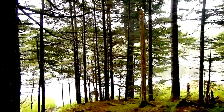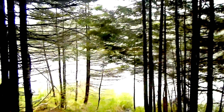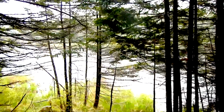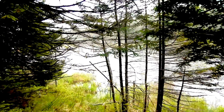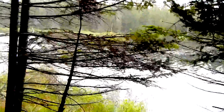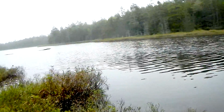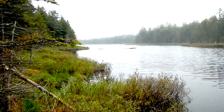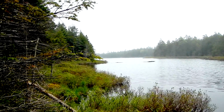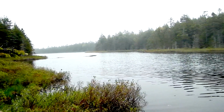So good morning, everybody. A little bit of a cold night last night, down to the single digits on the Celsius scale. But look at this morning. Look at the fog coming in over the lake. See if I can get you a better view here. So calm and so quiet.